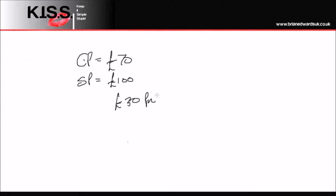Hi, this is Brian Edwards, and today I want to talk to you about stock control and its important effect on cash flow. If you're a manufacturing business, I'm sure the simple mathematics of making a profit are quite well known to you. If we have a product with a cost price, for instance, £70, and a selling price of £100, then we're going to make £30 profit for every product that we sell.